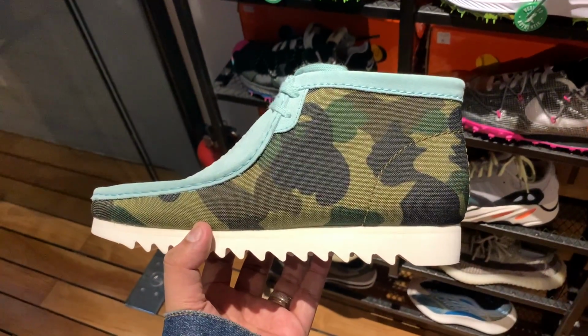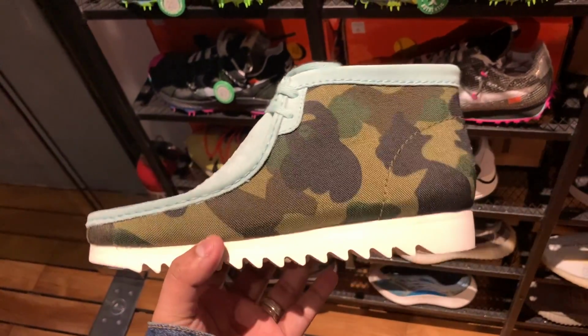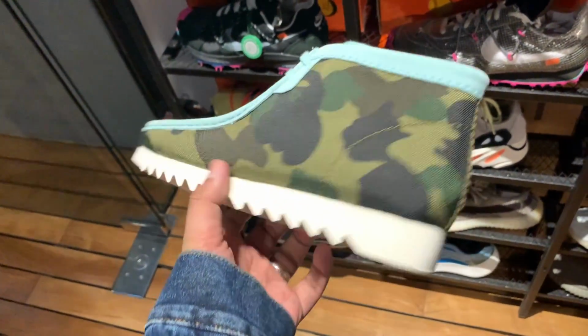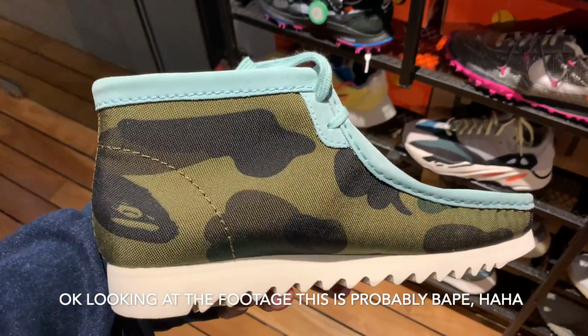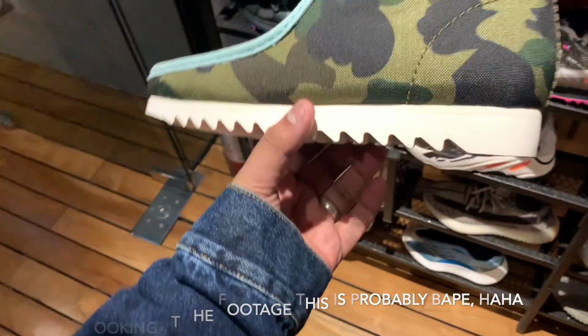Now the next two sneakers, I do not know the name nor do I know the prices, but they were just crazy and I just wanted to get them on video. I think, I'm not too sure, but maybe they are from Clarks, which is like a formal shoe brand. And this one looks like some sort of moccasin or, I don't know, chukka boot.